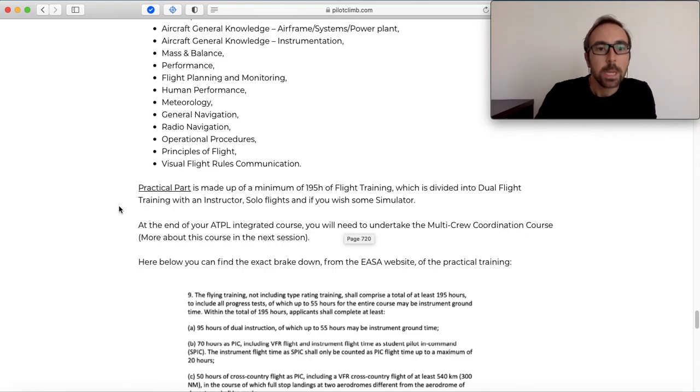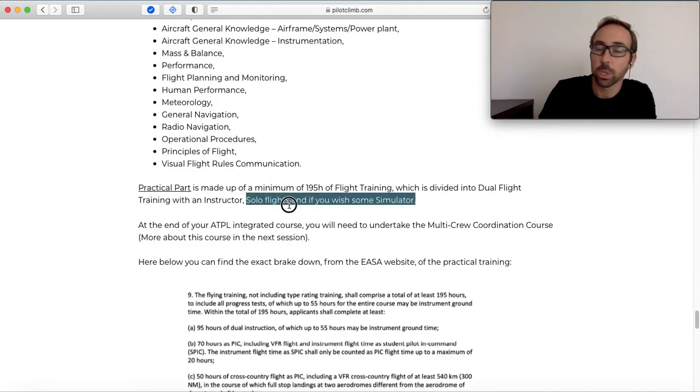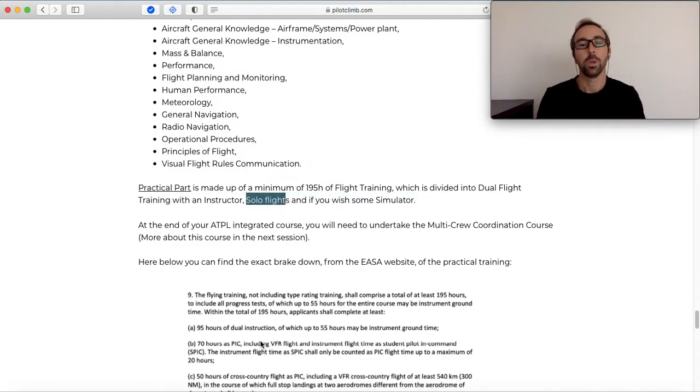Then you have the practical part of the integrated course, which is 195 hours of flight training, divided into dual flight training, solo flights, and some simulator if you wish. Dual flight training is a flight that you do with an instructor, who teaches you how to fly. Depending on which part of the course you are in, he will teach you different procedures, maneuvers, instrument flight and so on. Solo flights are when you fly solo, whenever your instructor thinks you are ready and that the conditions are met. They allow you to go and fly solo, which is the best part of the whole course. And then you've got some simulator as well, embedded into the ATPL integrated course.